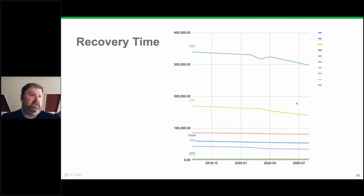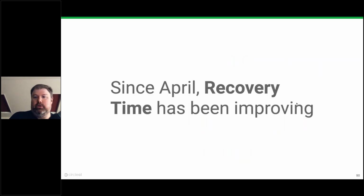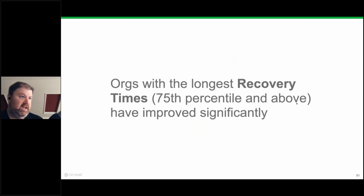And then recovery time. We can see that it hasn't changed significantly throughout the pandemic period, but it did drop a little bit. And we saw that in some of the 2019 to 2020 data earlier. Generally the 95th percentile has dropped quite a bit. Some of the people that were really good are still really good at their recovery times, but recovery time has been improving since April. And orgs with the longest recovery time have definitely improved.